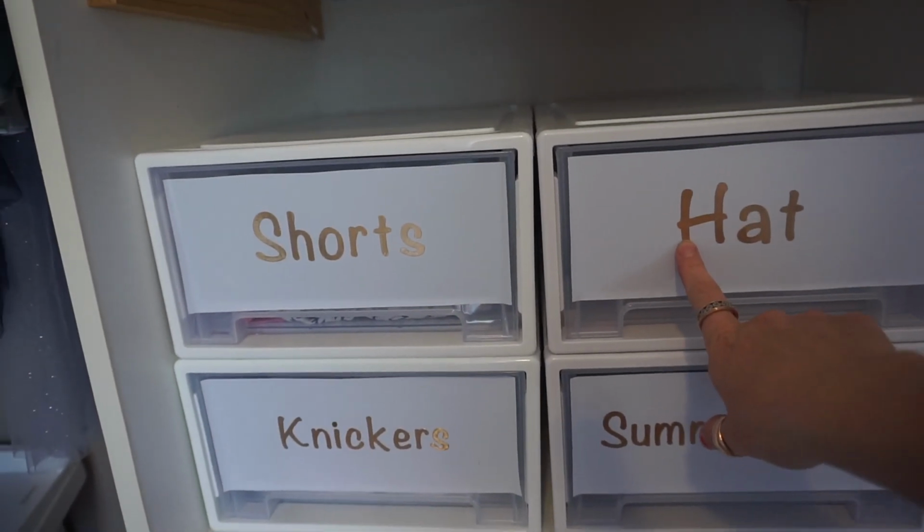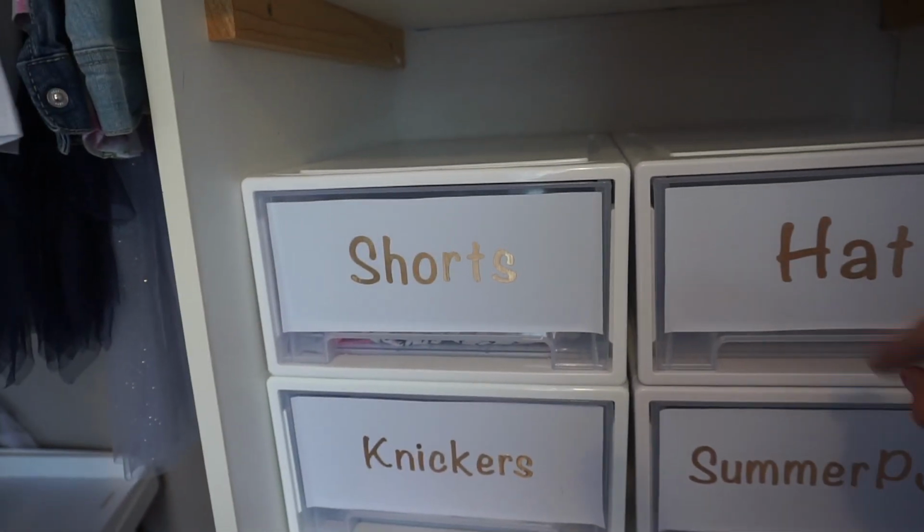I have seen other people use spray paint. You just got to be really careful about what you're storing in them if you're going to be spray painting items. It's not something that I would go down that road, but I do know many other people have done that.